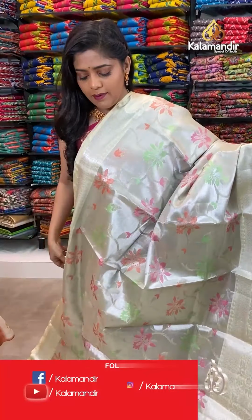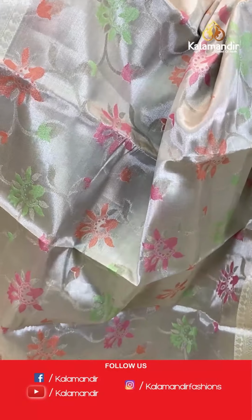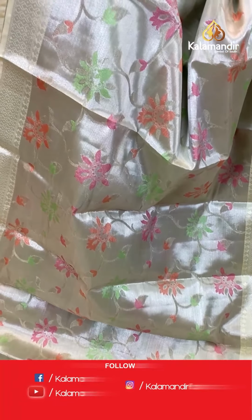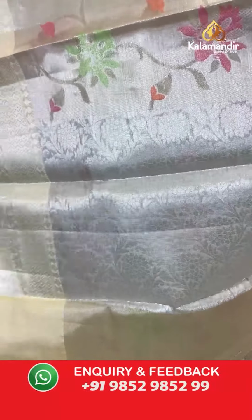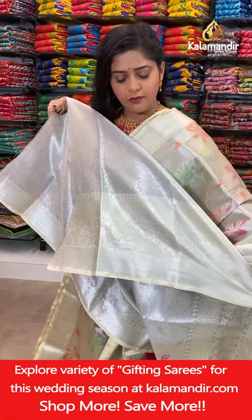Next sari. So floral jal pattern for the next sari here with silver zari weaving all over the body and thread weaving design. Check out the border. We have a broad border with brocade pattern, floral and diamond shaped design, silver zari weaving, and then zari woven pallu with a zari woven blouse piece to pair up with the sari.